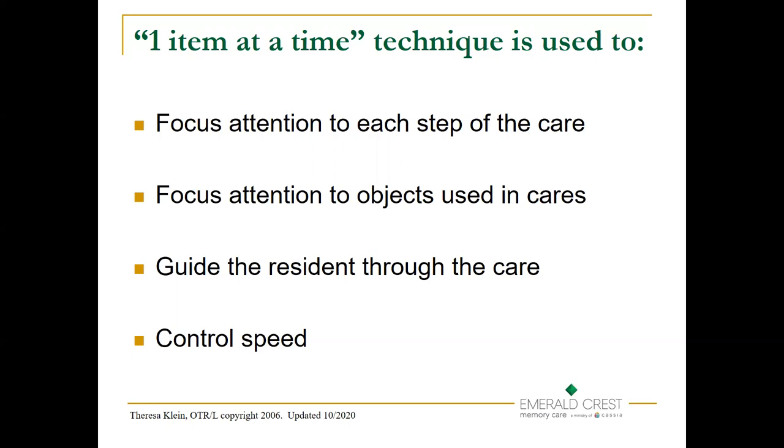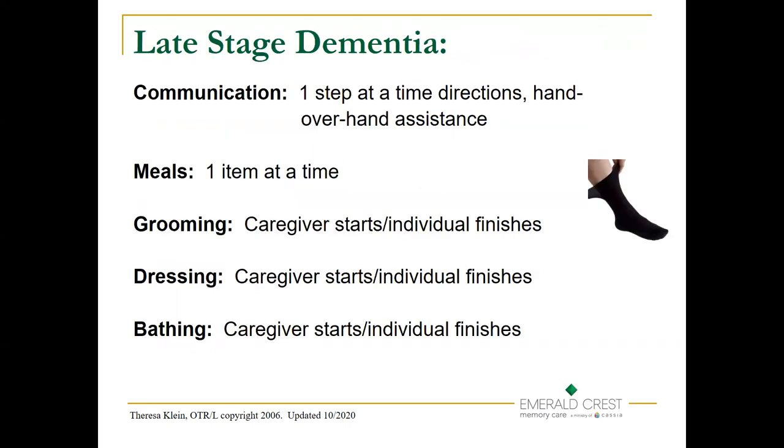Again, with that road trip analogy, ending your trip of daily cares with success and getting to the right location. So that was the end of the middle stage. Now we're moving to the late stage of dementia.